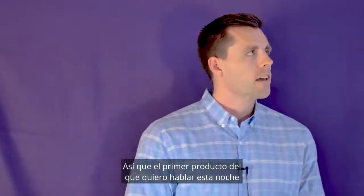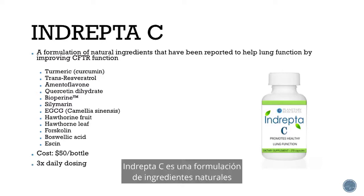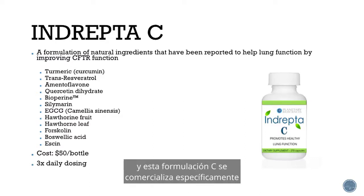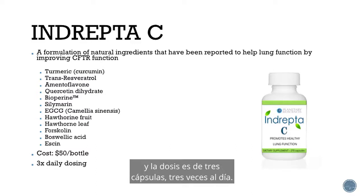The first product that I want to talk about tonight is Endrepta-C. Endrepta-C is a formulation of natural ingredients that's been reported to help improve lung function by improving CFTR function. I will note that there are 3 different products of Endrepta, the A, B, and C formulation, and this C formulation is specifically marketed to cystic fibrosis. It costs around $50 a bottle, and the dose is 3 capsules 3 times a day. So one of these bottles is expected to last about 1 month.